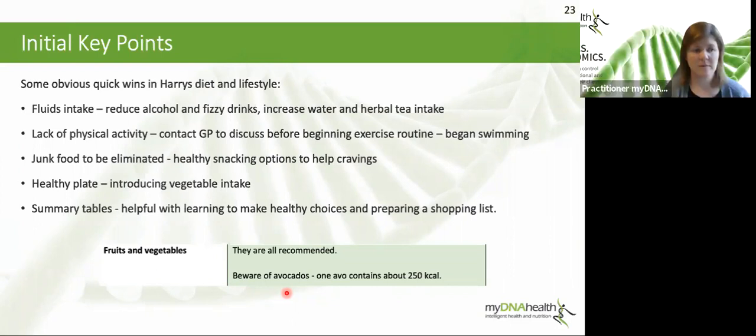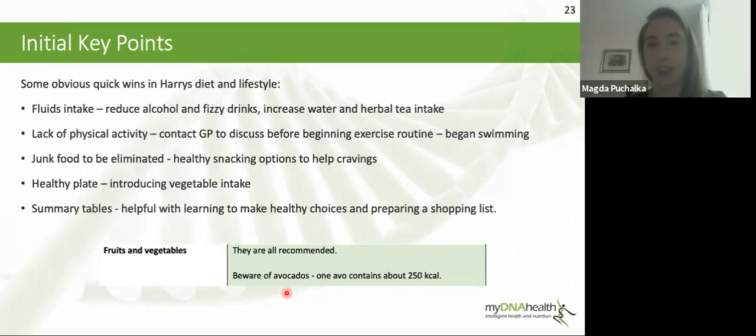And then I introduced the healthy plate to him, because his diet had nothing to do with healthy eating habits. And I also gave him some summary tables on food that he should include in his diet and food that he should avoid. And he found that very helpful and used that as a shopping list. So when he was going shopping with his wife, he started to use the summary table.